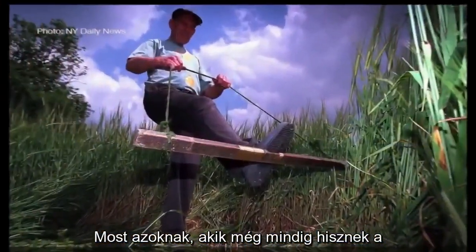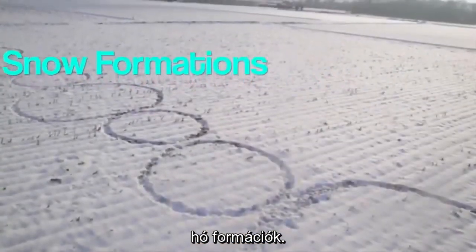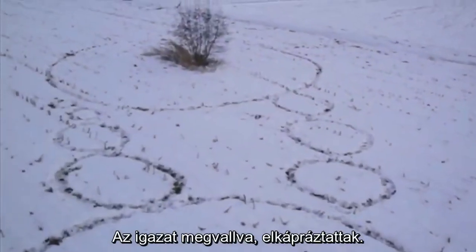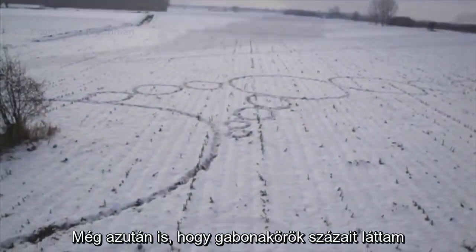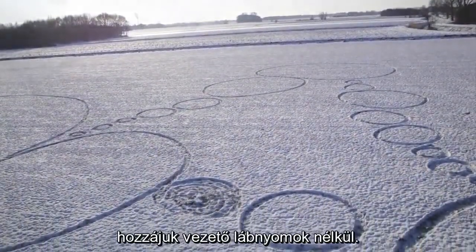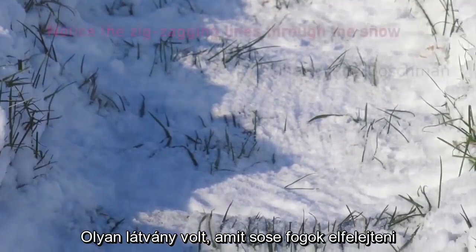Now, for those who still cling to the idea of hoaxes with stomper boards, take a look at this. Snow formations. These circles formed in the Netherlands in 2009, and to tell you the truth, they blew me away. Even after all of the hundreds of crop circles that I've seen over the years, to behold this, all those circles in fresh snow and no footprint leading up to them, was a sight I will never forget.